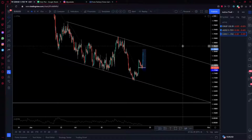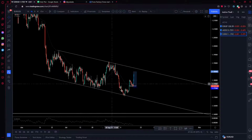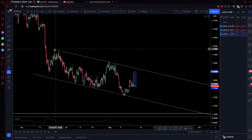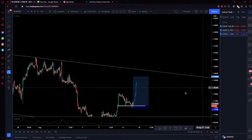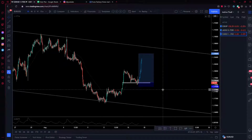So Euro Dollar, I'm looking for a buy here. And you can see I have a reversal pattern here, looking for price to really push up and eventually break this descending channel and at least push up to this high. For now, on the 1 hour time frame, I have a buy setup going on right now, and I'm just waiting for confirmation to actually enter into this trade.